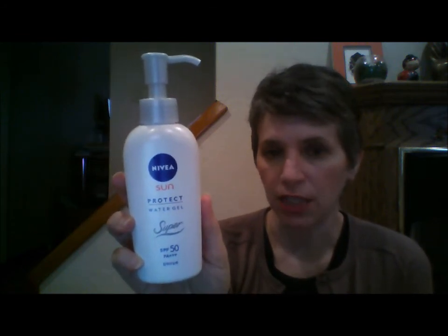And then, actually, I'll go to this. This is not physical at all. It is Nivea, and this is Japanese. It's the Protect. It's like an SPF 50. It's an almost water serum-y feeling, and it is really lovely.